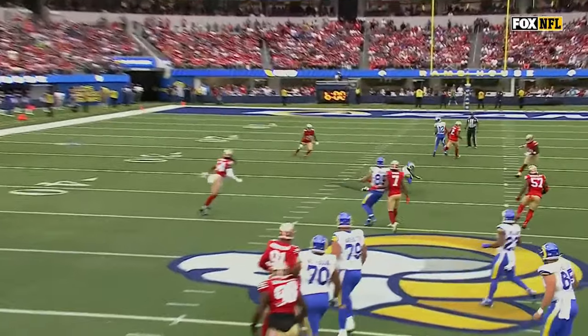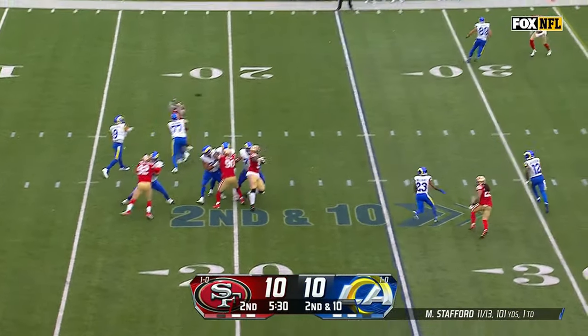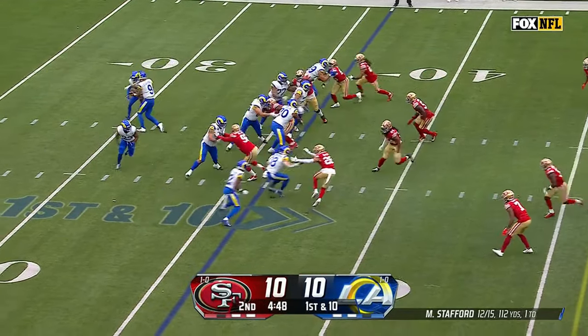And here's that window. Stafford, he's on or near the line of scrimmage. Look out, 29. He backs off. Stafford finds Atwell for the first. First down at the 36.